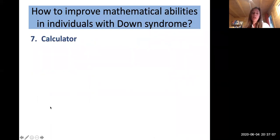There was also a question about use of a calculator. And I think, because a lot of children with Down syndrome are struggling with their short-term memory as well as with their working memory, the use of a calculator is a fantastic tool and solution. It's a solution we also advocate for people who have dyscalculia. We often say children with dyscalculia should have access to a calculator to help them. And I think the same should be the case for individuals with Down syndrome.